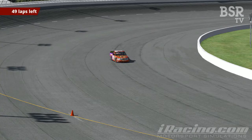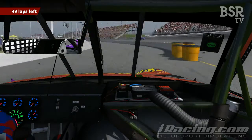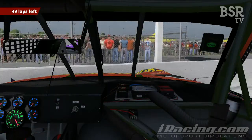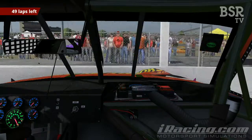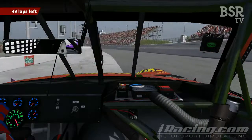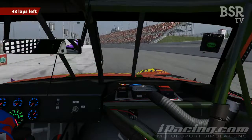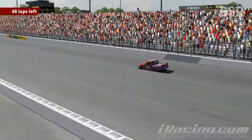Well, here is Robert Burton's approach to the pits. Let's have another look at that one. Robert Burton has actually spun. It's got a little bit loose. Yeah, we're just having a look at that one again, and he seems to have trouble finding that reverse gear, and ends up doing more damage to the front of that truck on the way into the pits. Unfortunately, you managed to catch that one on camera for us.